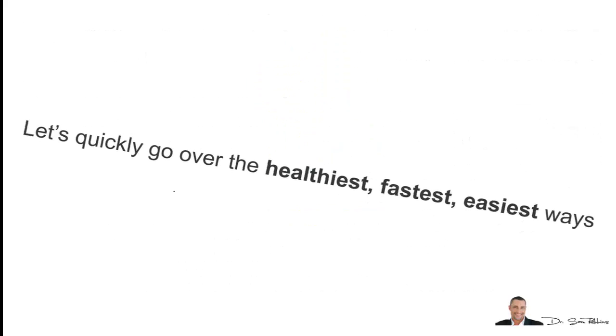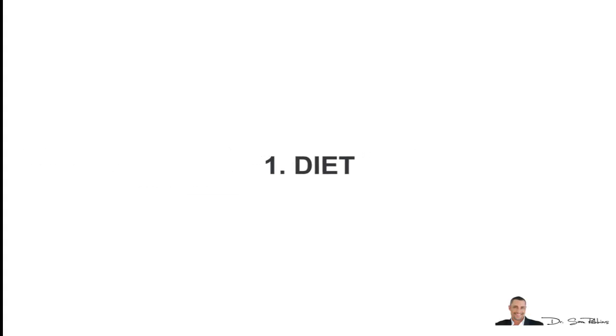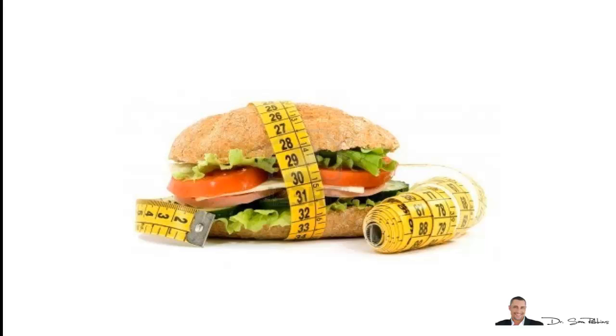So let's quickly go over the healthiest, fastest, easiest, and safest ways of raising your good HDL cholesterol naturally. Okay, so let's first start off with your diet. Of course, you know that your diet is very important. So let me give a quick overview and summary.